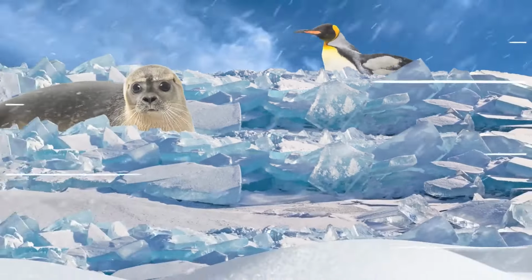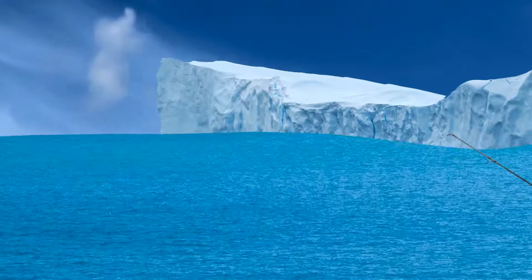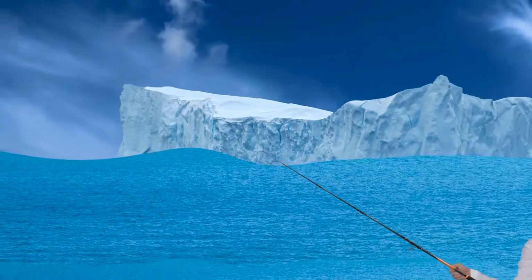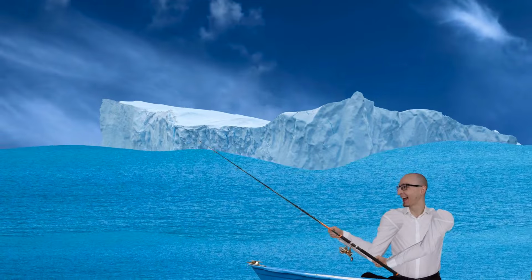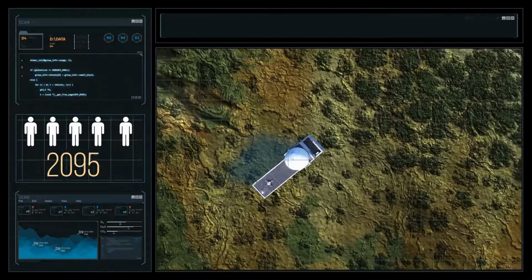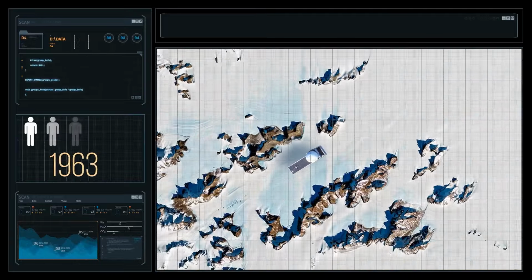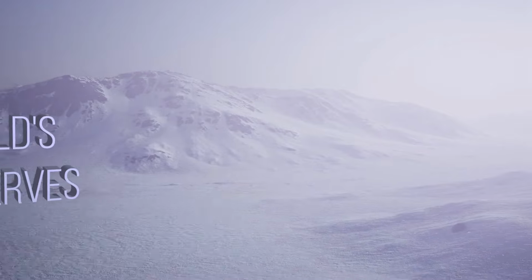5 different species of penguins, seals, and killer whales. Ha ha. Despite the continent's harsh conditions, you can visit it as a tourist for fishing and research purposes. Around 5,000 people reside on the continent during summer at research stations. But when winter comes, the number naturally drops down to 1,000.